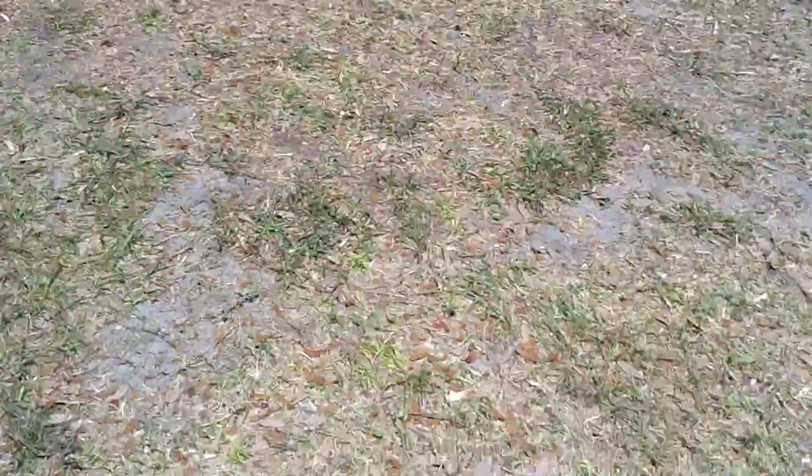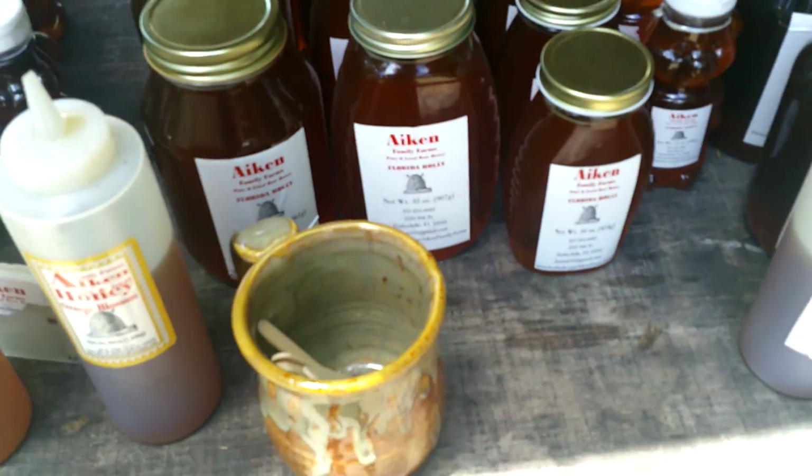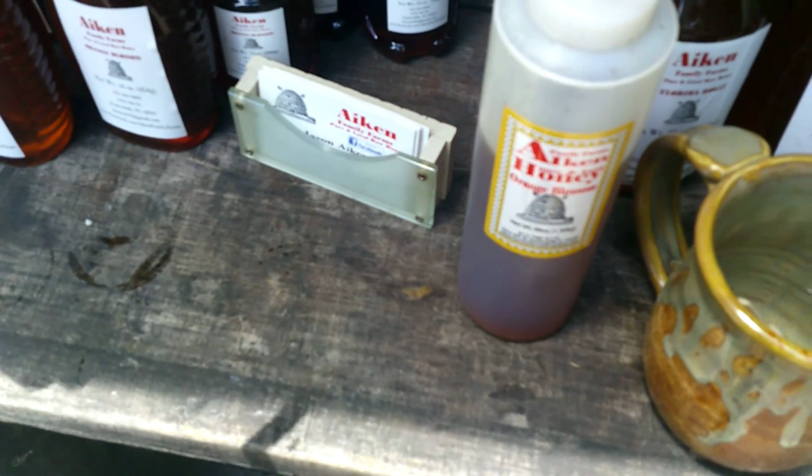Got a honey stand. How you doing? Hey, good. How are you? Good. Got some honey. Yes, sir. Welcome to try some if you like. You can sample some. Just grab a stick right there. Then grab yourself one of the bottles, sir. I'll help you if you'd like. This one right here is the Florida Holly. Hold it back from the table so we don't spill any of it.